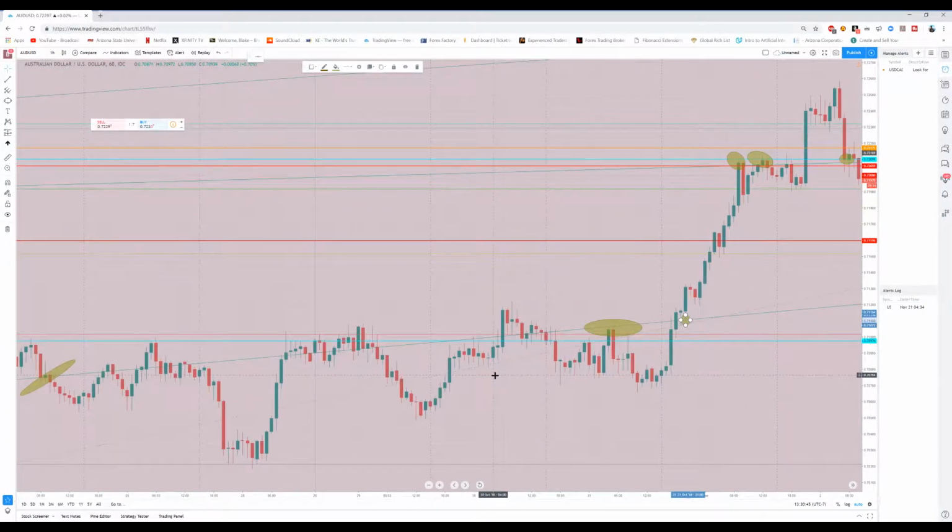Just a quick refresher, if you're not familiar with support and resistance, basically resistance is resistance to go up, meaning a ceiling, and then support is like a floor, support from going down, so it's the bottom. So this would be a support, and this one would be resistance.